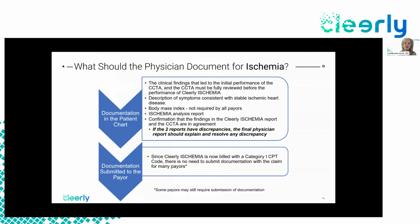For ischemia, the documentation in the patient chart is very similar. Body mass index is not required by all payers, but may still be required by some payers. And again, it's up to the physician not to just say, agree with this Cleerly ischemia. You should put in there something about, I've compared the scan, I compared the CCTA with the ischemia, and if there are any discrepancies, my opinion is that this is the correct answer. And when you're submitting the bill to the payer, most payers now don't require any further documentation with the claim, since this is now a Category 1 code and widely covered.